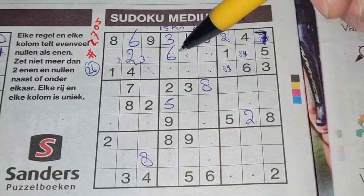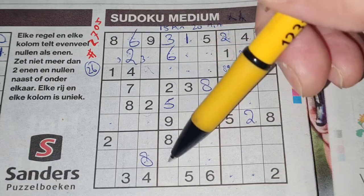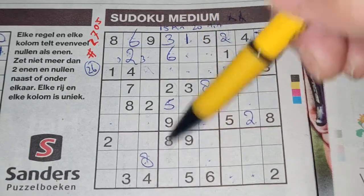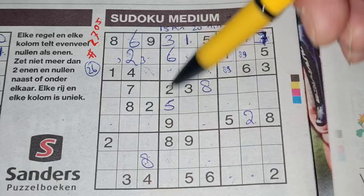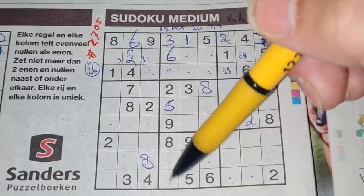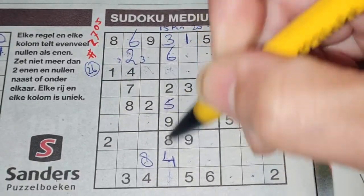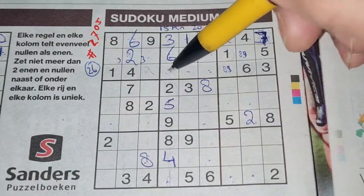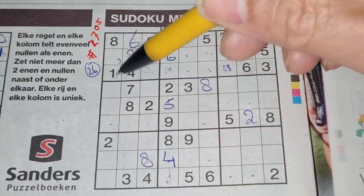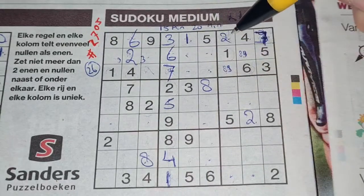1. 2, 3, 4. Yes, one of the missing numbers in this column is the number 4. We see here 4, no 4 there. Here 4, no 4 there. Only place for the 4 should be there. 2 numbers left, for the numbers 1 and 7, we have a 1 here, no 1 there. 1 should be here and a 7 goes there. All right.